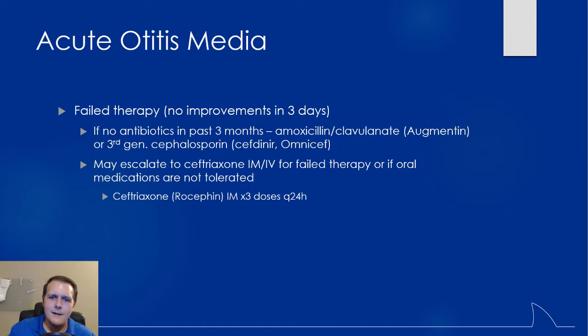However, say for instance the patient is not able to tolerate oral medications, you may have to escalate with more parenteral therapy here. And so in these cases, we'll actually use ceftriaxone, either IM or IV. It's more rare than not, but it is not super uncommon that patients will have to come back to the urgent care clinic or the ER. They'll actually come every day for 3 days and get IM doses of Rocephin there, right?